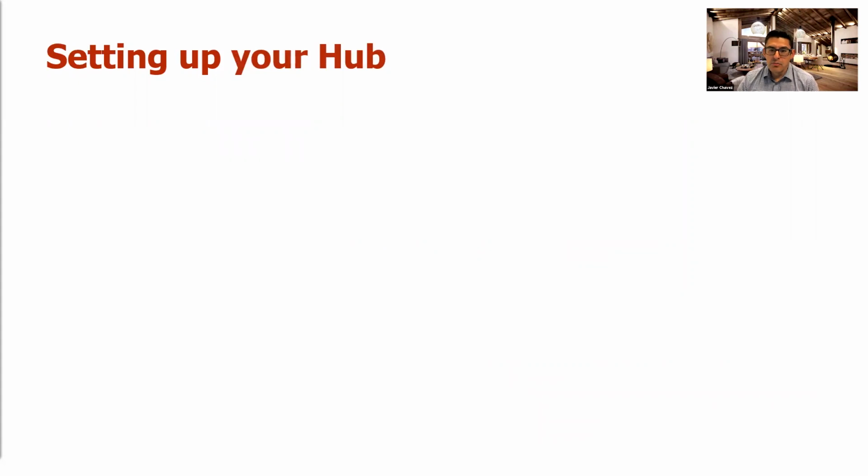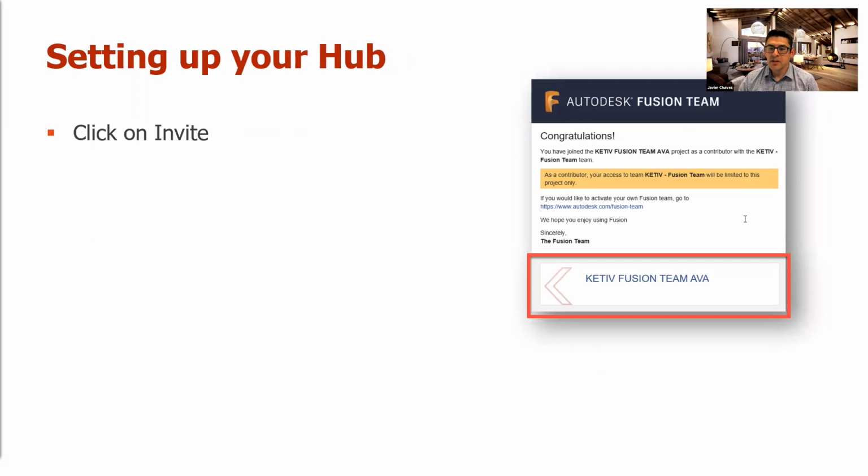So in setting up your hub, you may have been invited, right? If you've been invited, this is the easy way. You simply click on the link at the bottom, and it'll take you in where you can log in with your Autodesk ID and start accessing the hub immediately.